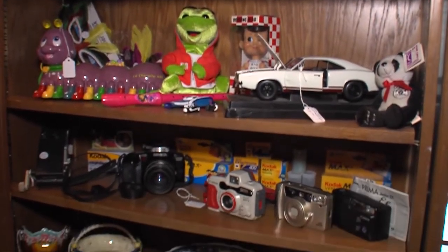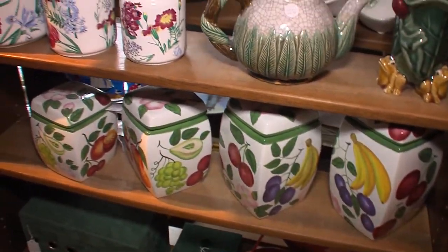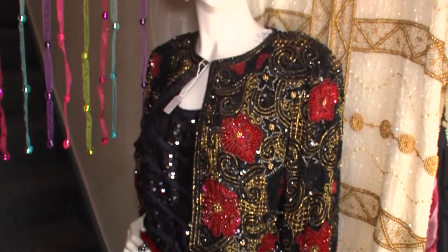Well, Madame Rosie's Boutique is so unique. It's full of vintage and everyday clothing. I've got home decor items. I have jewelry, hats, glasses, and I have stuff for men and a little bit for kids. But this is a fun house. And as far as Madame Rosie's Boutique goes, you're going to find a little bit of everything and all the unexpected, I promise.